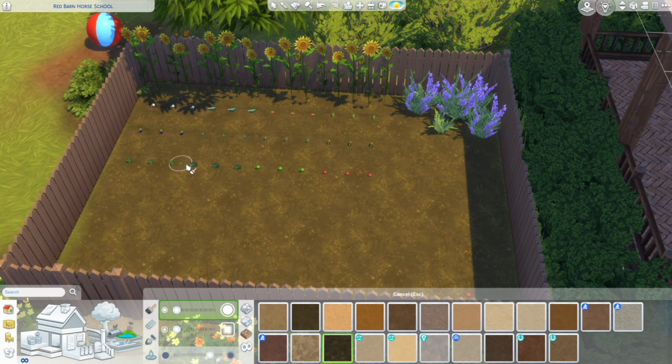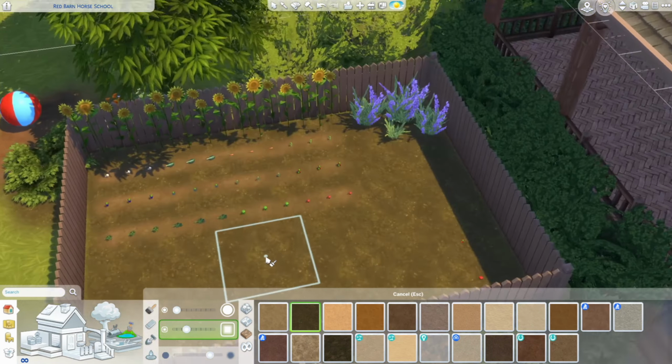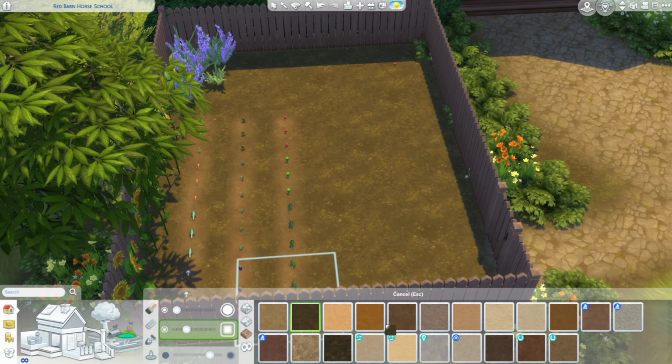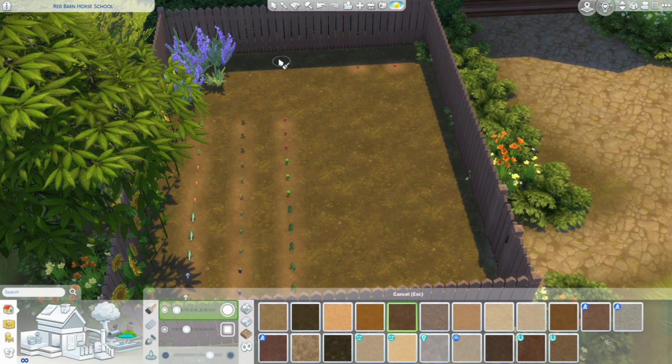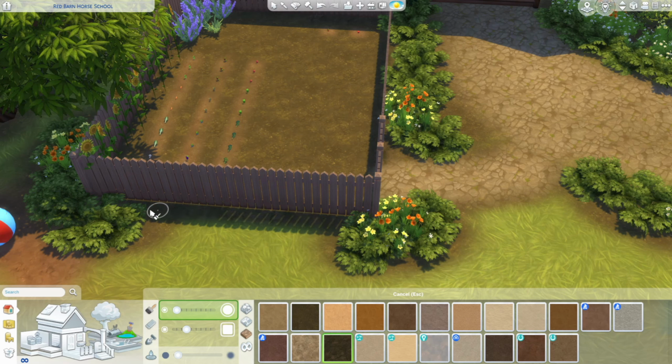I put them a little close to the edge of the fence and the sunflowers. I didn't realize they had such a large footprint that the sims couldn't get around, so that was my bad, but I learned and I evolved, and we're okay now. So hopefully you enjoyed that. But imagine all of those plants are planted, because in the live mode footage and the screenshots, you will see all of those plants have been planted and they are thriving and they are doing so well.